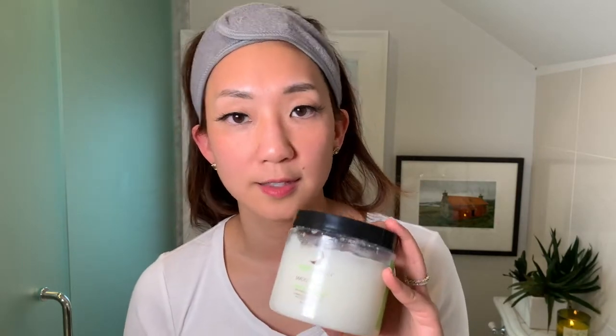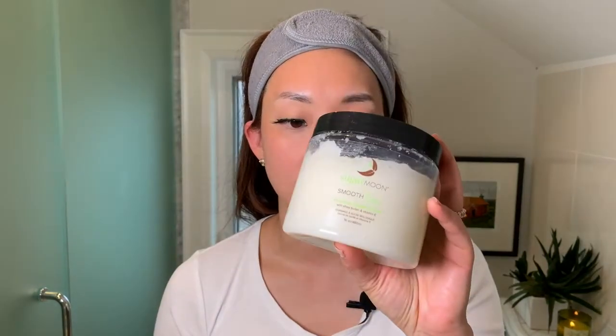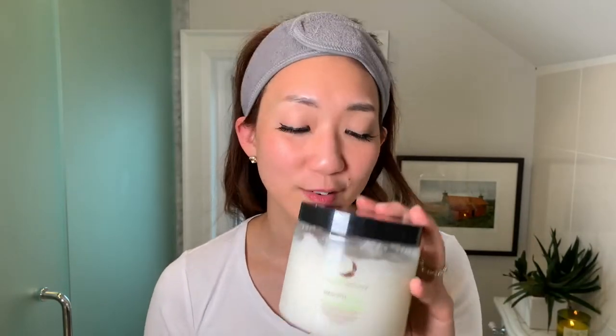This is a little bit too rough to use on the face. There was a time when I did not have a facial scrub and I dared to use this on my face, and don't do it. It's so rough. The folks at Sugarmoon actually discourage me from doing it. It will scratch your skin just because the sugars are a bit more coarse than the ones that are found in the black sugar scrub.